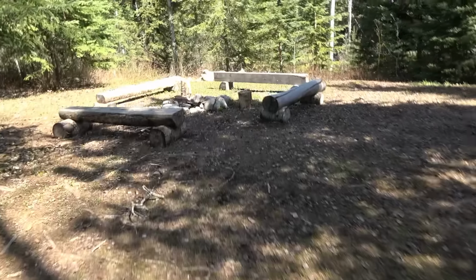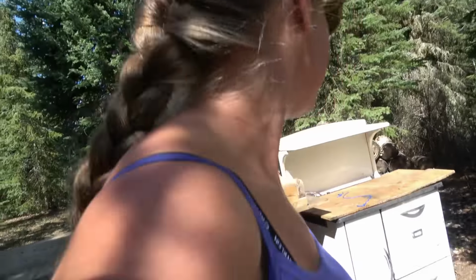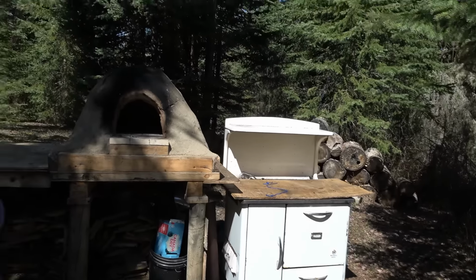Let's make pizza. Deal. This is where we're gonna hang out during the camp out. We're gonna hang out right around this campfire. We're gonna have the pizza in the outdoor kitchen here. We'll also use that wood cook stove to make some amazing things. We gotta put the roof on yet. You can come and visit with us and a bunch of other like-minded people.